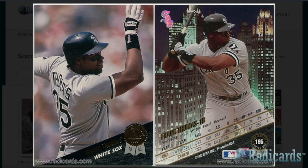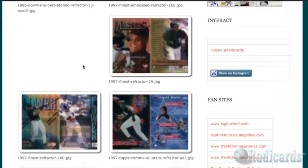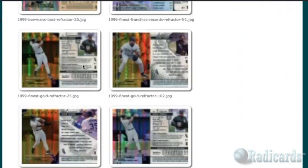Now if there's a whole bunch of images, say if you typed in signed, all the autographed cards will come up. And down here will showcase all the different thumbnails, and you click on them. It might take a few moments to load, so let's try it. Let's say I wanted to search refractor. All right, so every card that I have on the site that's a refractor will show up. It might take the query a few moments to run, but once it does, you've got the whole list of refractor cards here.